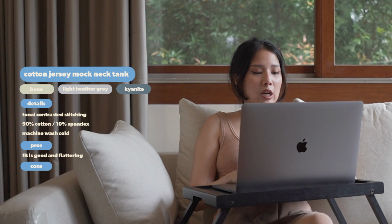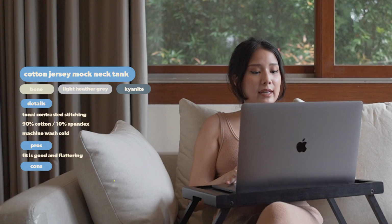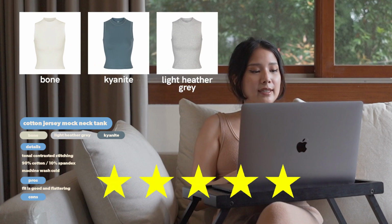And it has a super soft and stretchy jersey fabric that hugs your curves. And I do agree with that because it is very good in fit. So I would give it an S tier. I got this in bone, kyanite, and light heather gray. So S tier for me.